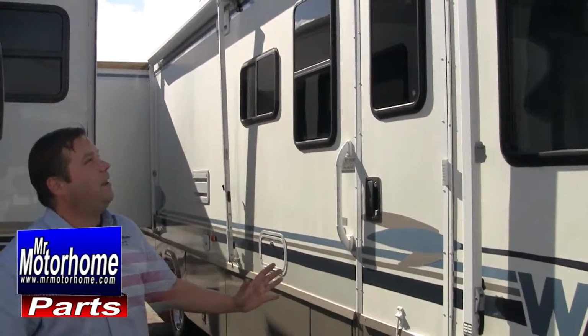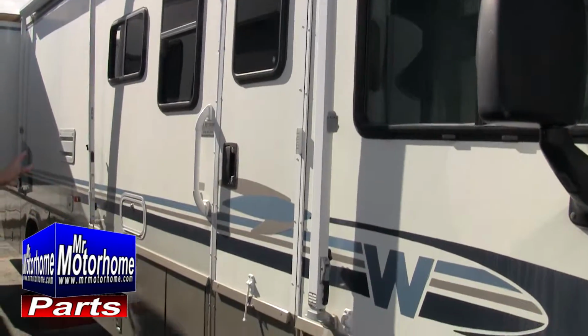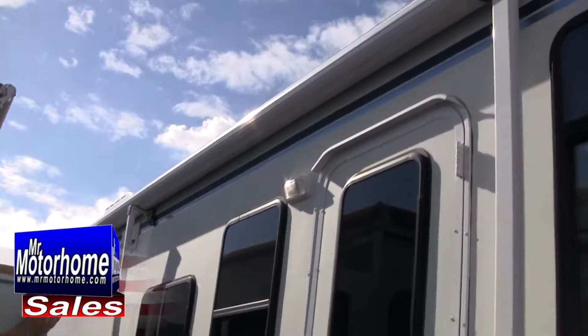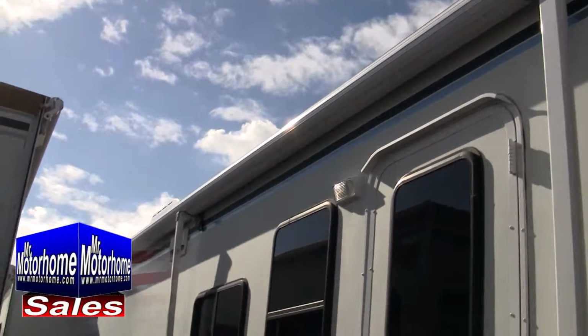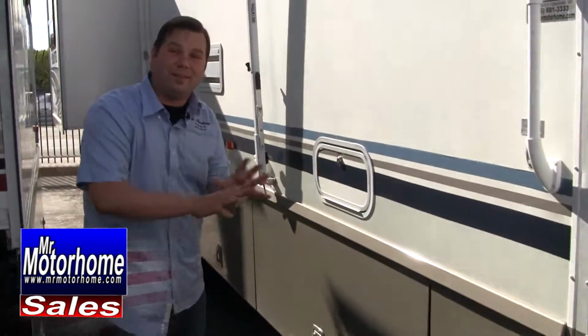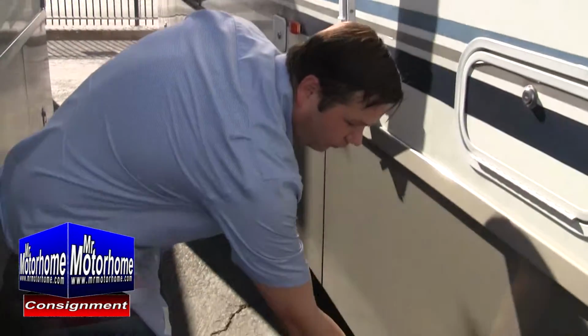This has obviously been indoor stored, or somebody was outside waxing it like every single day, because the fiberglass is in fantastic shape. The awning's in fantastic shape, especially since it has the metal cover that's going to protect it from the UV rays. But seriously, have you seen an O2 with striping that's this nice? It just doesn't exist, and that carries over to the entire coach for its condition.